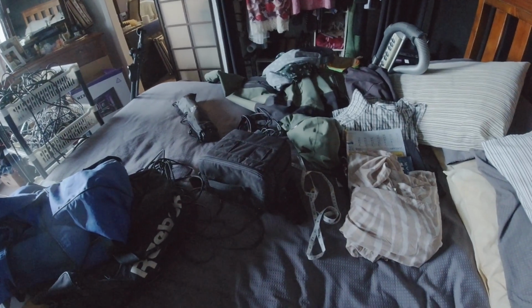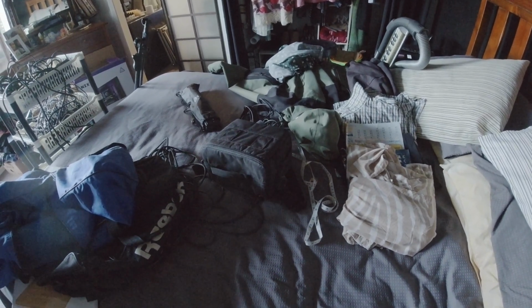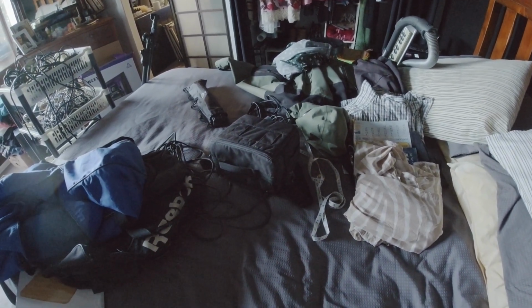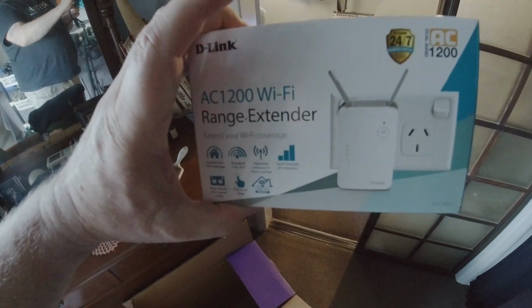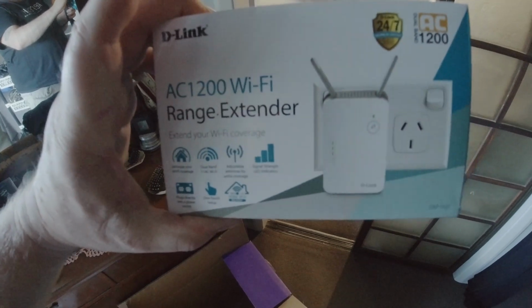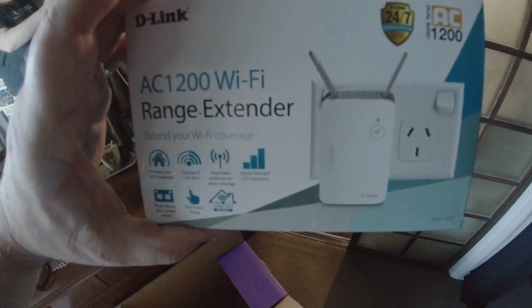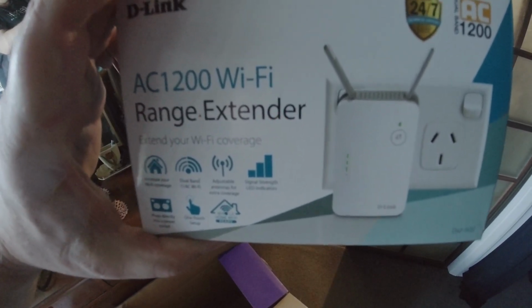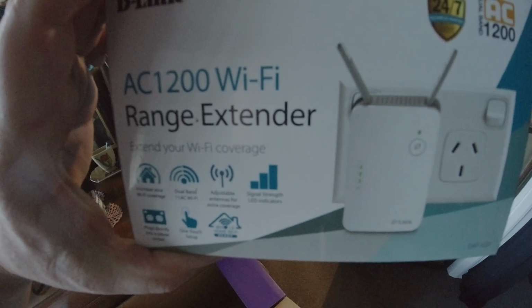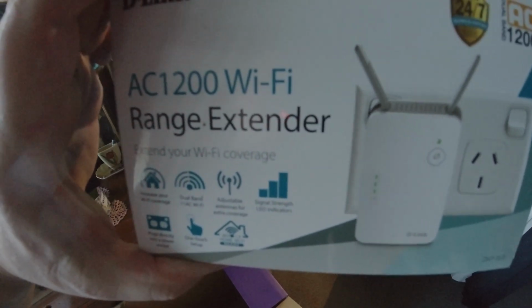Yep, so it's a filthy mess. All of this has got to be cleaned up. I got to list all these things on TradeMe and Facebook Marketplace. I've had this lovely item listed a couple of times and I've had a couple of nibbles on it. It's an AC1200 Wi-Fi range extender. Could be yours. Nice. $50. I've had a couple of lowball offers for $30. I'm not going to sell it for $30. There's no rush to sell it. One day it'll sell. I'll get my $50 and move on.